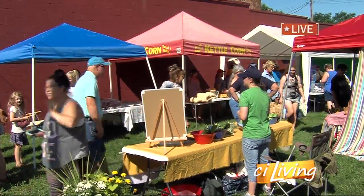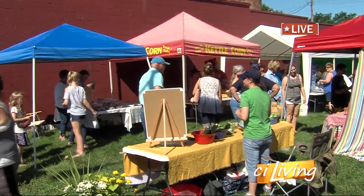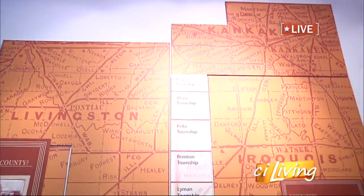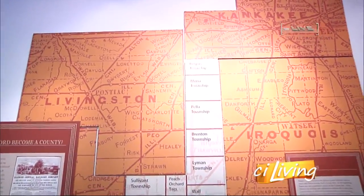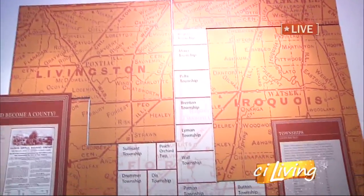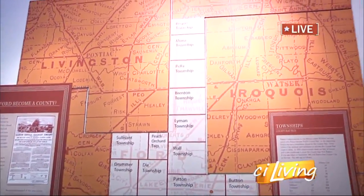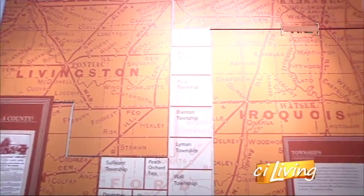Well, this is Ford County, which was the last county formed in Illinois. And look at it. It looks like a leftover. Was it? Yes. People thought they were too far away from towns, and so they wanted their own county seat, which is Paxton. And so it just stacked up that way. Poor people way up there in Rogers Township, we almost don't know that they're part of us.